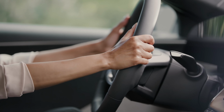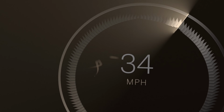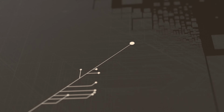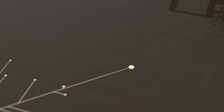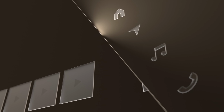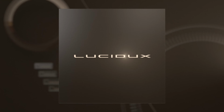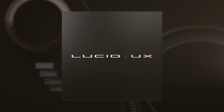Lucid's approach to human-machine interface isn't just about new features, although it certainly has some world-class ones. Nor is it just about technology, even though countless lines of code have been written. We've learned an interface isn't just about utility, it's also about humanity. We're happy to reveal the Lucid User Experience, or Lucid UX.